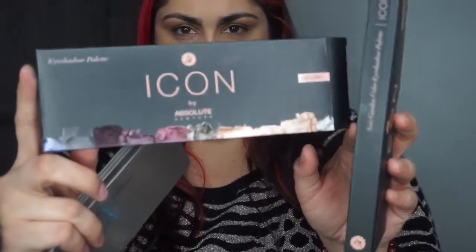Twilight Color Eyeshadow Palette. Now there were 3 of them, and the third one looked so close to the Naked palette that I was like, I better not pick this up because no, I already have the Naked palette now. But I picked these up just because I liked the colors in them.